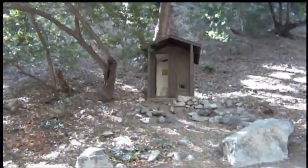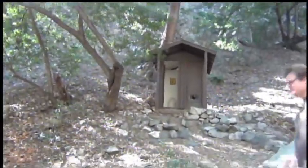Jim, another cabin up on the hillside here, mountainside. I believe that's called a sit-down cabin. It's got a special sitting area. And oh, that's nice. You could probably sit there and read. Yeah, it allows you to air out your junk because you got a little sweat butter going on, you know?